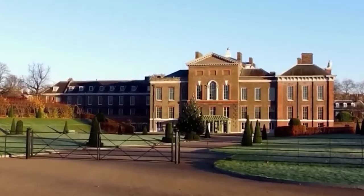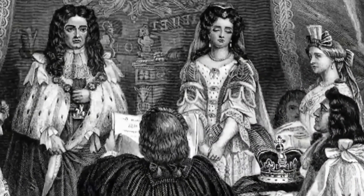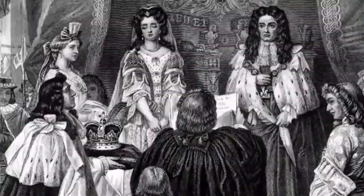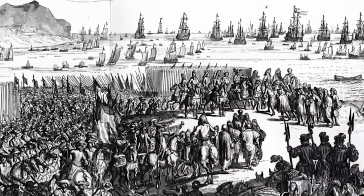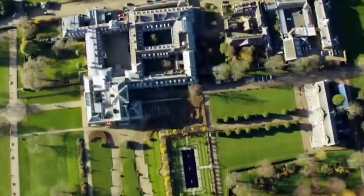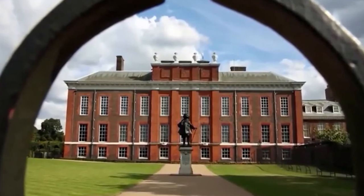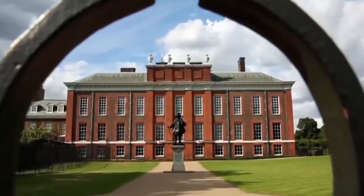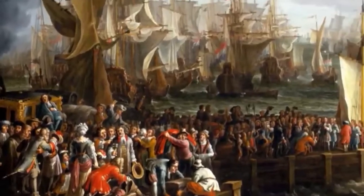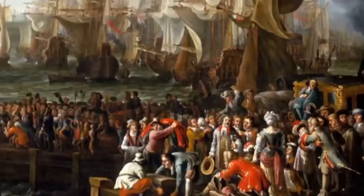In 1689, the new monarch, William III and his wife Mary, picked Kensington Palace as their home. These were turbulent times. Crucial battles were being won and lost on the high seas. Everyone was looking for an advantage, and this unassuming weather vane would become William's secret weapon. He had his navy out at sea at battle, and by knowing what direction the wind was blowing in, he'd know whether battle would go in his favour or against him.